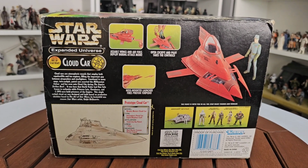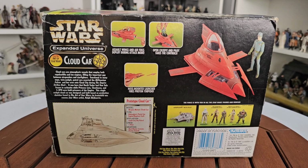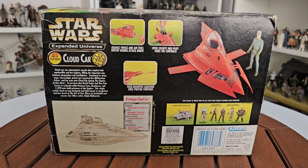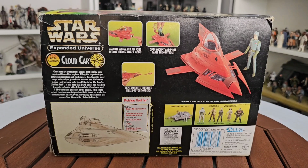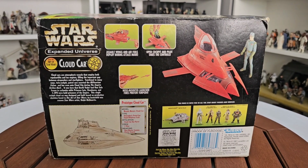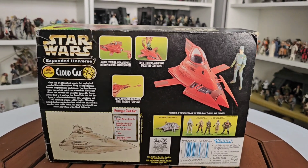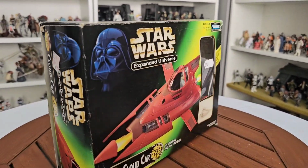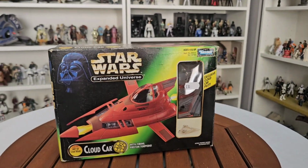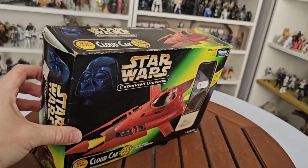We got Heir to the Empire era figures, Dark Forces. Yeah, it was good. They really did give us sort of expanded universe all the way back in the 90s. But yeah, this comes with its own version of a cloud car pilot, which is pretty cool as well. So it's an all new, never been done before or since figure. Let's crack this open because you don't want to see the box all this time.